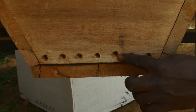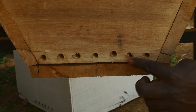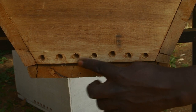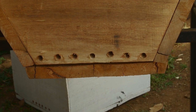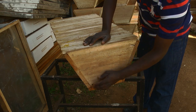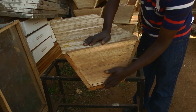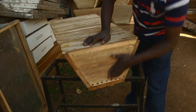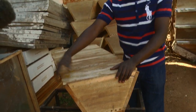The bees enter from here. These are the entrances, and usually we would prefer you put at least 6 or 7 holes. Once the bees discover that there are so many holes, they will cover some and they will use a few of the holes. But you're supposed to put these entrances so that the bees don't pass from up.